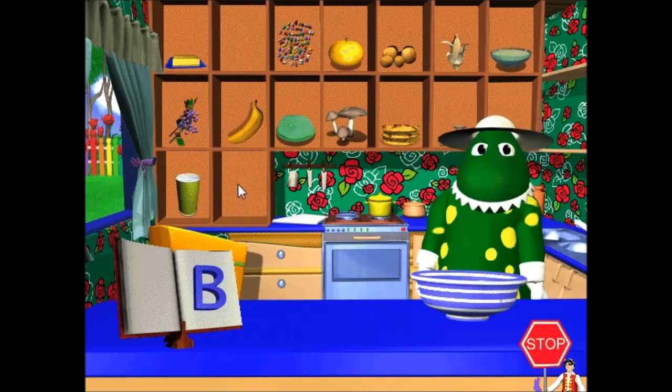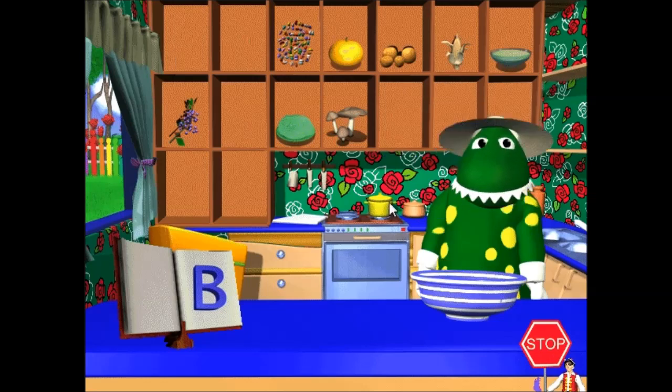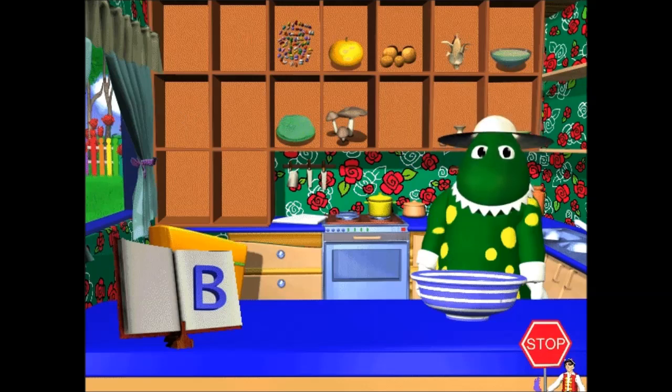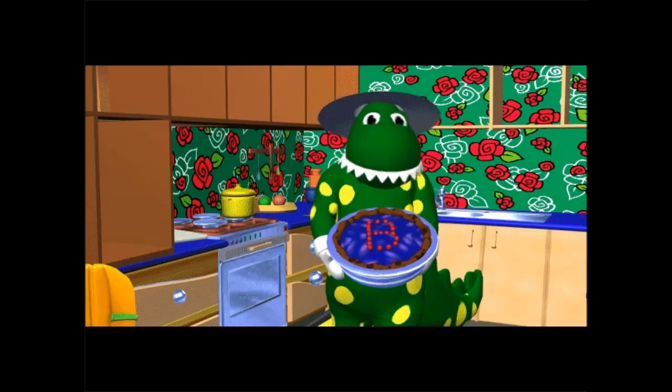Bee. The bee pie will sure taste better with bread. Great. A banana. That can go in the bee pie. Baked beans. Yummy. Let's put some into the bee pie. A biscuit. Yes. Into the bee pie it goes. Butter. We'll sure put that in the bee pie. Mushroom. Jelly. The bee pie will sure taste better with blueberries. What a beautiful bee pie.